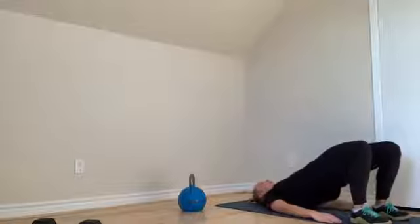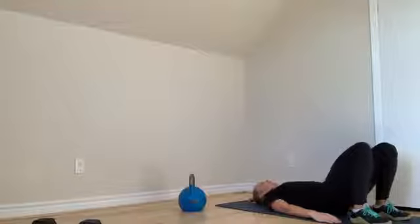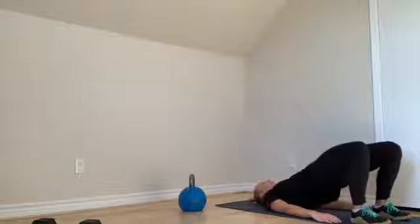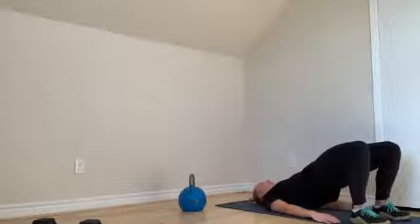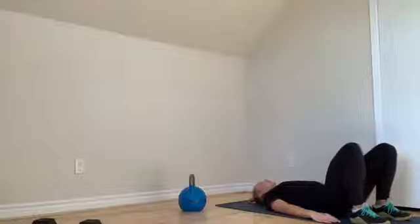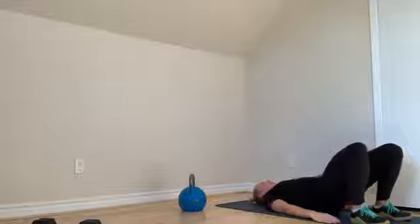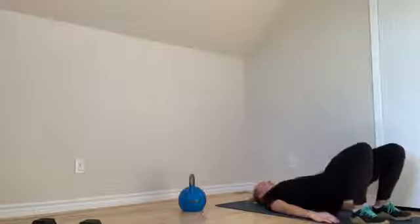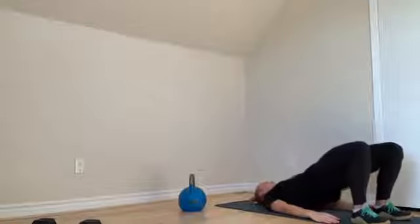Good. So you just go with your own pace, and we're just going to do 6 reps. So this is 2, so 4 more on your own. Remember, one vertebrae at a time down towards the mat, so nice and slow, and squeezing your glutes together at the top. Good, 2 more. And last one.